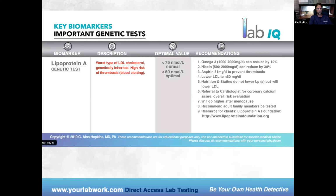It's genetically inherited, high risk of blood clotting, okay? The optimal value is actually less than 60. Less than 75 is normal. Less than 60 is optimal.